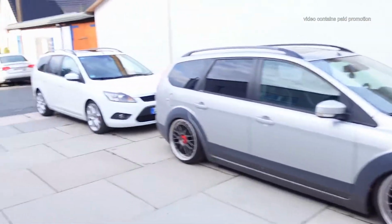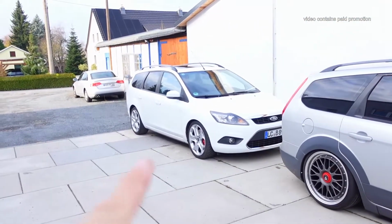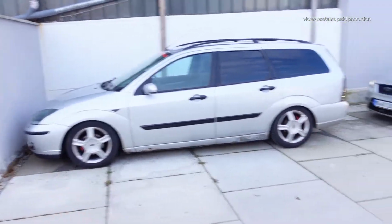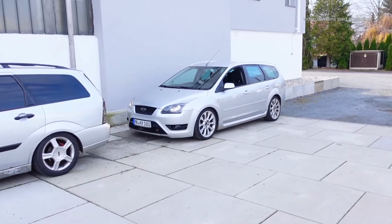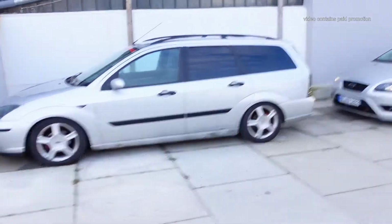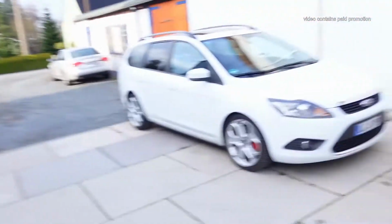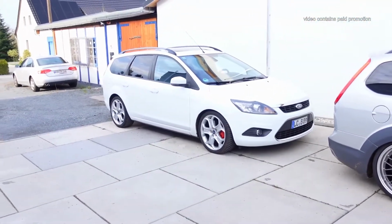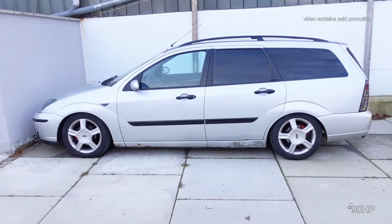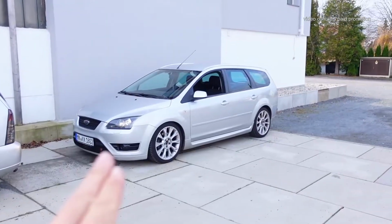As you already know, this one is Sebastian's new daily driver. This one is Sebastian's old daily driver. This car belongs to Mike, and Mike just bought Sebastian's old daily driver for winter use only. So it stays in the family. As you can see, this one is a Mark II facelift, 2 liter diesel. This one as well, this one as well. And this is a 1.8, 90 PS Mark I wagon.